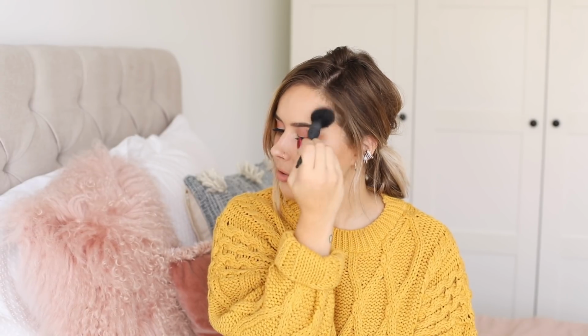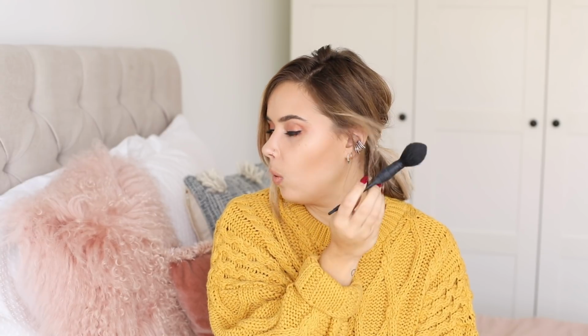So I just blend it up through my temples like that, and then down through the contours of my cheekbone, and it's just lovely. This also is really beautiful to work with because of the shape of the handle and everything. It's really nice to hold. So that is my little rediscovery that I've been using a lot for the later half of this month. I'm really, really into this again.